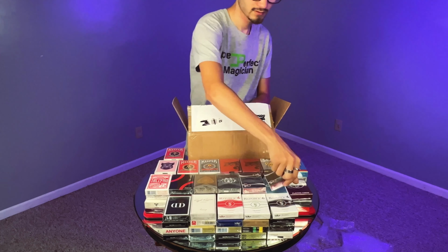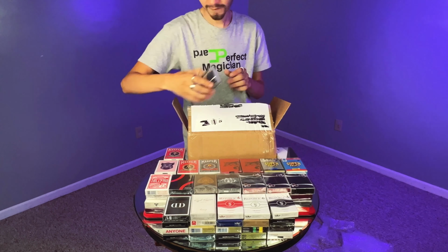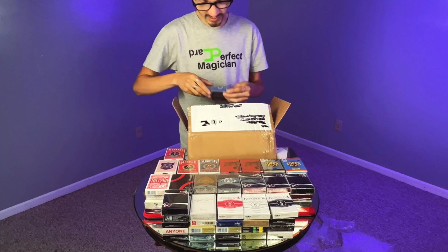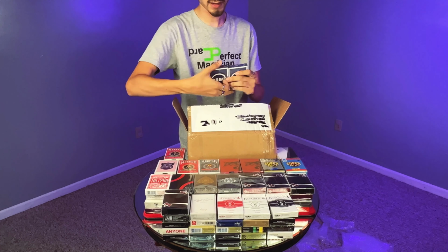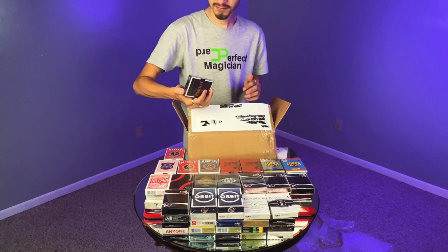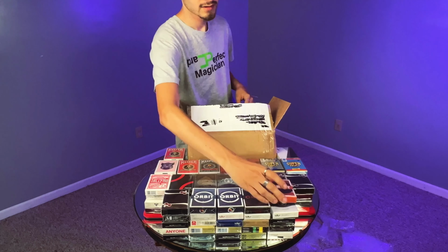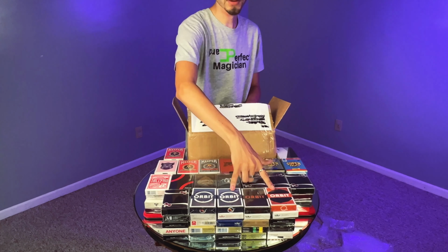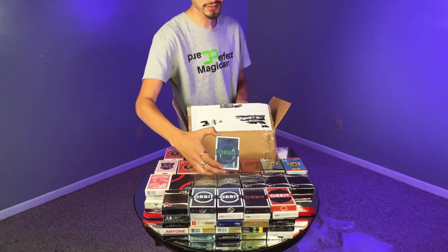Not 1, 2, 3, 4 decks of them. Then we have Orbit V7, definitely have one of them, but now I've got 3. We have the V8 Parallels, which I do not have, and I do have a deck of these. These 2 are both marked, which is really fun. I did a marking system reveal on that. And the Christmas edition, which I do not have.